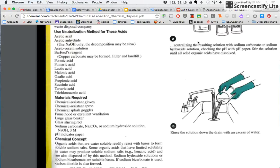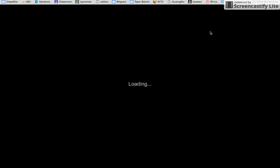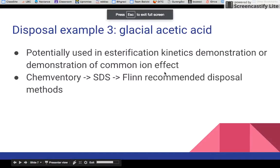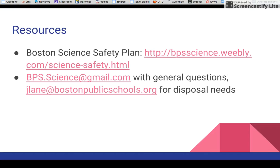So these are just a couple of examples of how you can either use the BPS Science Weebly, or you can use safety data sheet information, which is linked to your chemical inventory, in order to safely dispose of hazardous waste, which may be generated in your classroom.